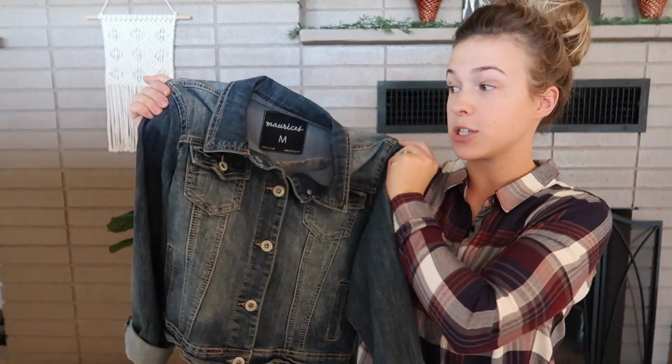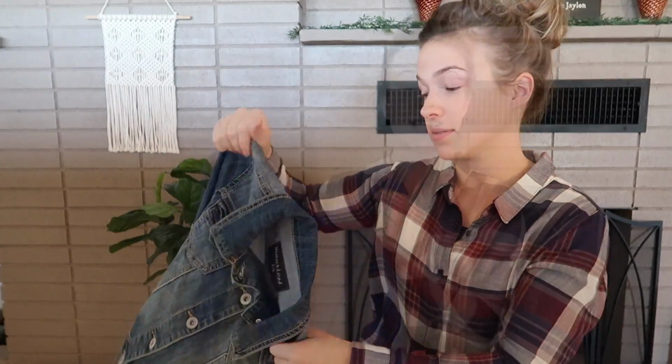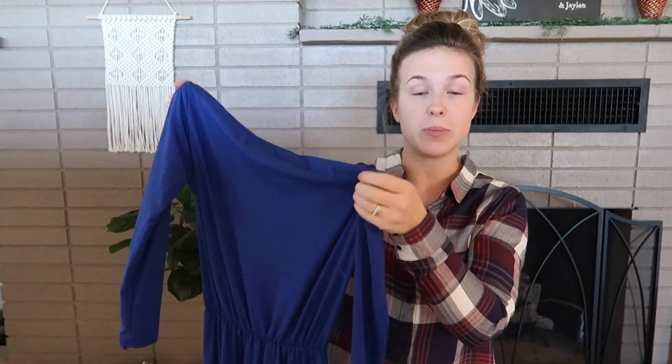It's definitely in perfect condition, so if you're a size medium and you're looking for a denim jacket, definitely go and check this out. Lastly, I will be posting this brand new blue maxi dress for sale.